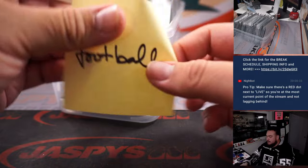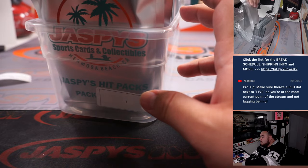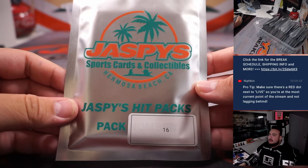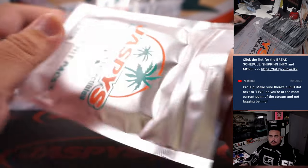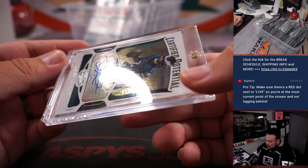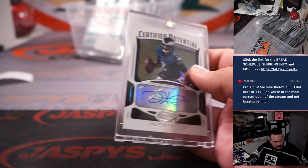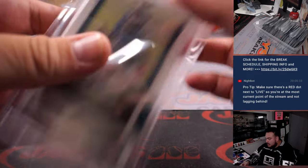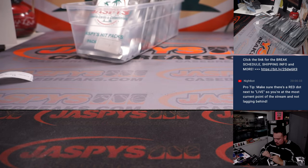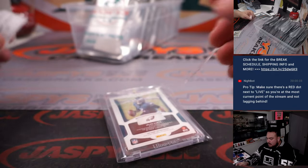All right, this one says football. Here we go, 16. How about a little Jalen Hurts, certified potential? 21 out of 30. And that is from 2021 certified, so that's technically a second year. But still a very nice Jalen Hurts. So there you go, man. Nice little hit there.